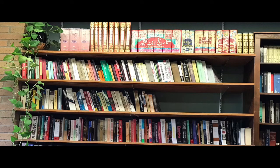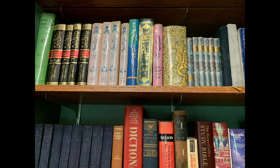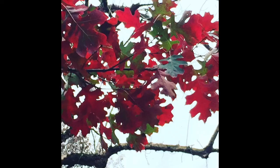And as you can see, I have a mixed collection of Arabic, Urdu, Farsi, and of course English texts. And these are not just for decoration. I use them quite frequently, actually, in my writing, as well as in my research. So I do have a really eccentric kind of library. Now the top right corner is Rumi's Masnavi in Farsi and then in translation to the right.